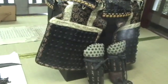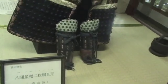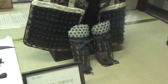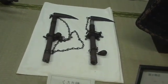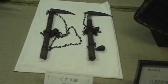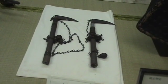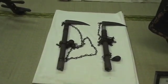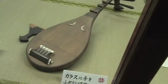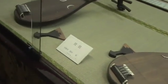Same thing with these thigh leggings, if you will, and ankle leggings and knee coverings. Notice how they simulate what we use in sports. Here's some deadly looking devices, but notice they have on the end metal balls on a chain. Did they swing these to maybe injure or to entrap the person they were attacking before they could get to him and cut him? Maybe this is where they get that strange plinking sound in their music.